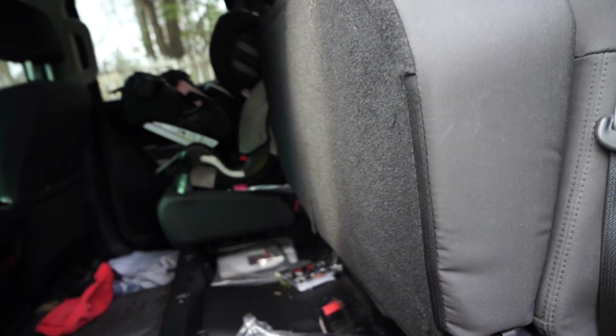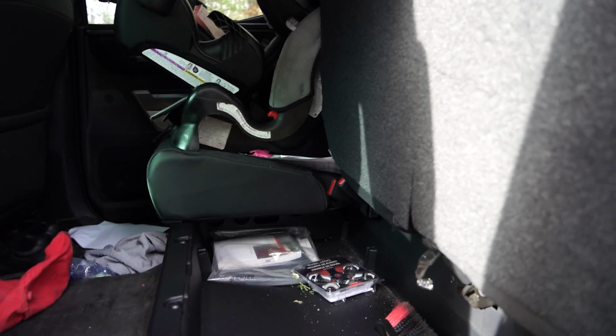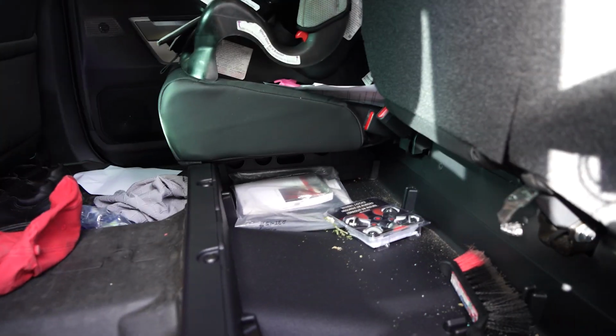Okay, so this is under the rear seat. There's lots of storage. It goes all the way to the other end. Yeah, I have my brush, a bunch of stuff, all the catalogs and the wheel lock nut kit and whatnot. Behind that section, there will be the roadside tire change tools that I will never use.